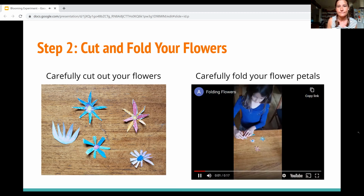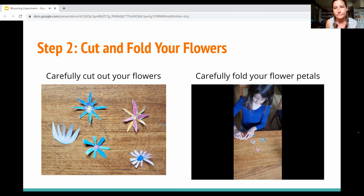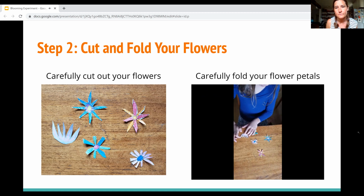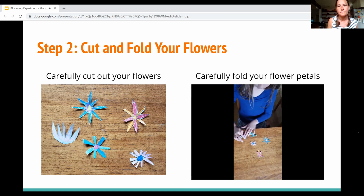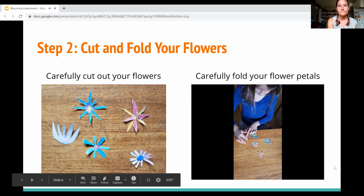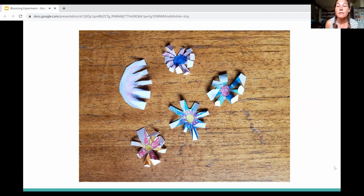All right, the next step is you are going to fold in your flower petals so that they are not overlapping one another, but they are folded over. And you are going to do this with each of your flowers to get them ready to bloom. So what I'm going to show you here is a close-up of all of the flowers that we made and how we folded the petals. You're going to notice that we basically took one petal and folded it in half so that none of the folds are overlapping. Definitely as you do this, you can experiment and try different methods.